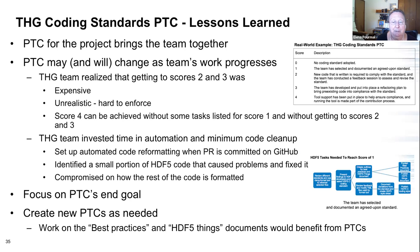CMMI is a great thing, but its implementation and improvements require a dedicated person or team and may become very expensive. We also found that it was extremely hard to get team support to follow the CMMI improvement process. We found PSIP is much easier to use and had successfully engaged the whole team. And the team agreed on the target and what was important and what was not. And that helped us to move through the process.